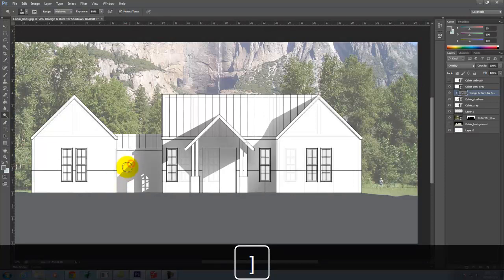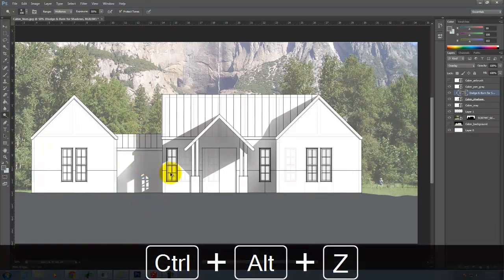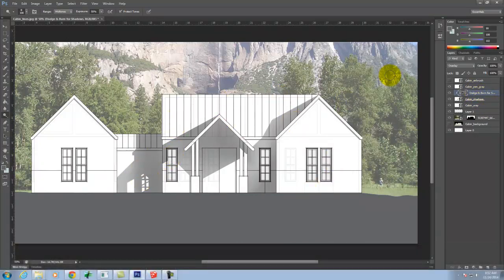If I wanted to lighten up parts of the shadows, right? I don't know that that necessarily looks the best, so we're going to undo it, but I wanted to at least point it out. Okay, so I have that done.